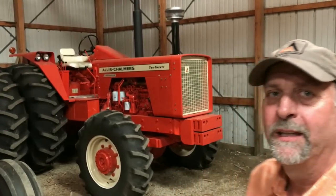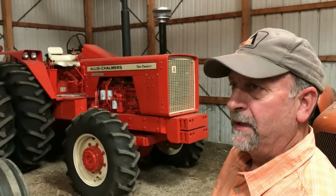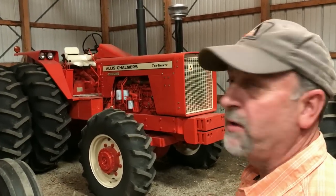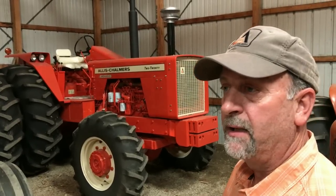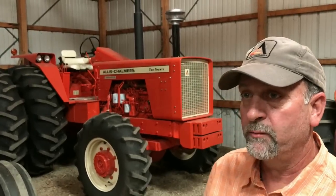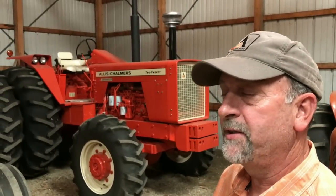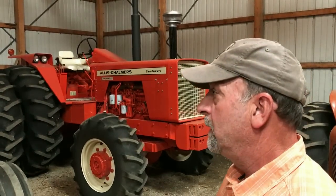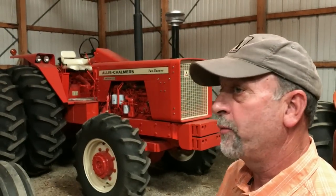And behind us, my goodness, a front wheel assist 220. Why don't you tell us about this baby? Yeah, we've had that, I would guess, since about 1997. It's been completely restored. It was in nice shape when we bought it. Bought it from a farmer down near Cedar Falls, Iowa, 20 years ago. Remember what you gave for it? I believe it was right around $24,000 is what we paid for that tractor.